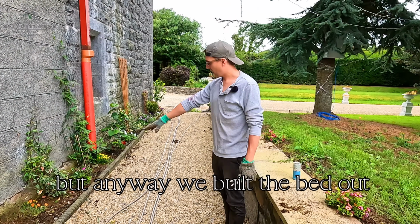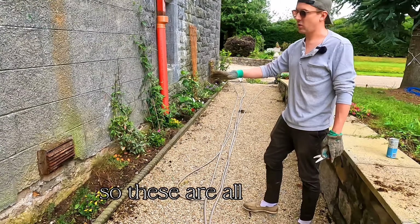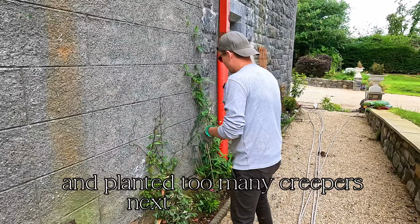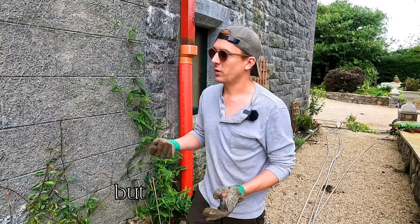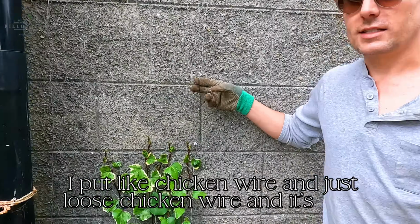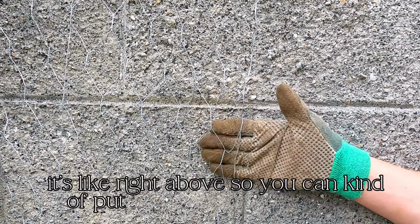But anyway, we built the bed out, and I've been planting, so these are all creepers. I think I got a little too ambitious and planted too many creepers next to each other. So now I've got to spread them out a little bit. But you can see here, I put loose chicken wire. And again, it's right above, so you can put your hand back behind it.